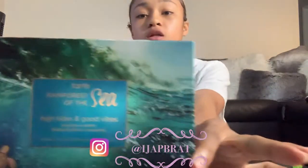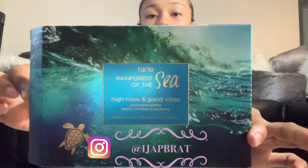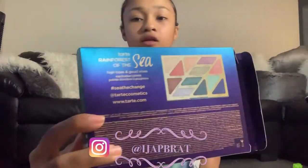Let's just show you guys what I got. I just opened it, and this is what the casing looks like. It's by Tarte, or Tarte, I don't know how to say that. In the background there's waves, as you can see, and there's a little sea turtle right there. It says Rainforest of the Sea, High Tides and Good Vibes eyeshadow palette. And then it shows a little sample on the back, which is really cute. I really like this casing. If I point it in the light at a certain angle, you can see it's low-key holographic.